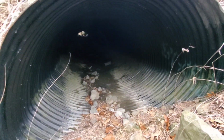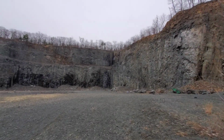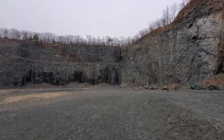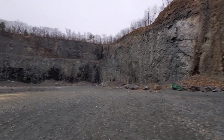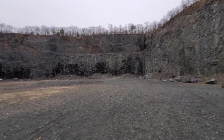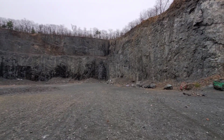Culvert. And look at what great condition it's in because it's not being used. It's blocked on the other side. Now this place was definitely done after the park closed down. They're taking tons of gravel out for use on something.